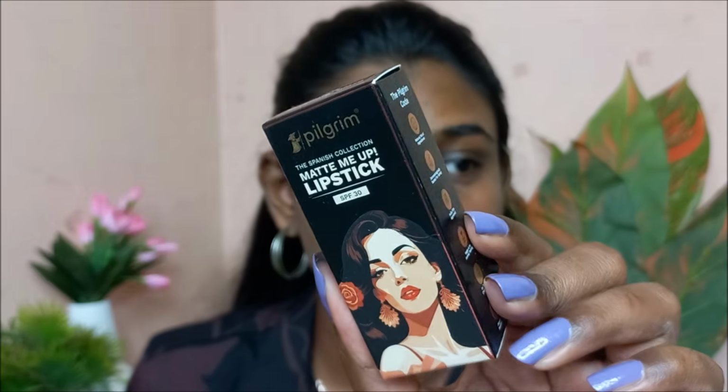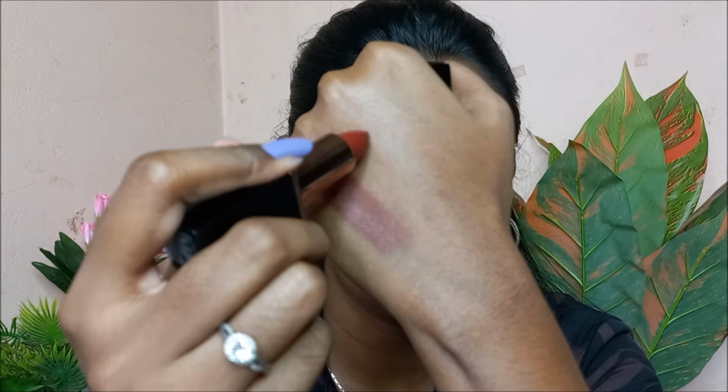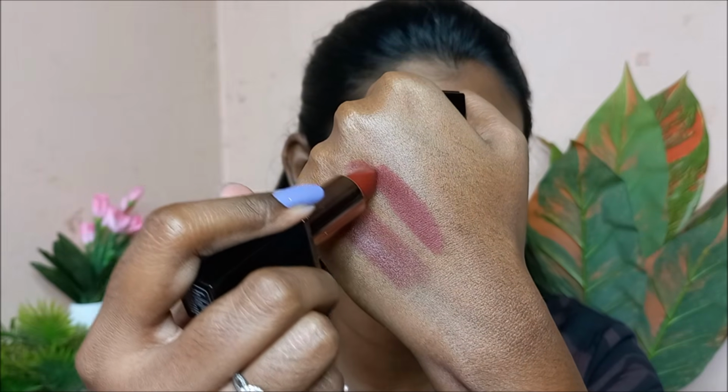Okay, so yeah, let's move on to the next one, which is from Pilgrim. It is their Matte Me Up Bullet lipstick. Now you all remember we did the alpha brown. I really loved the formula of this Matte Me Up Bullet range from Pilgrim, so I wanted to try one more shade. I got this Burgundy Blaze. This is how the shade looks. This is almost like a muted red with a little bit of brown.